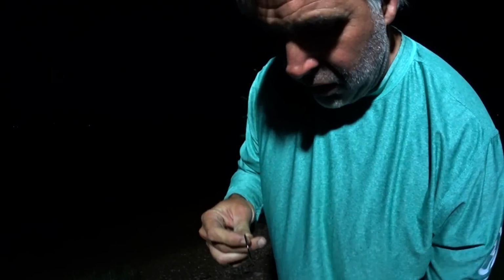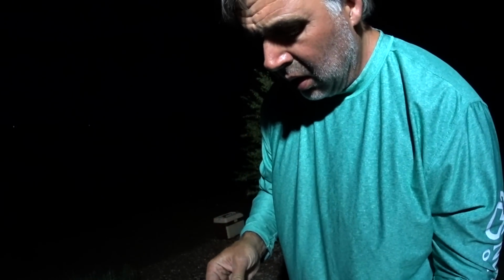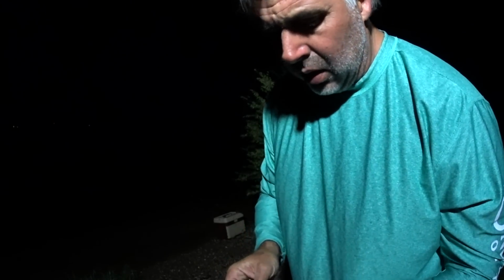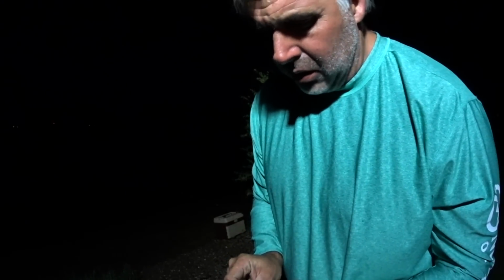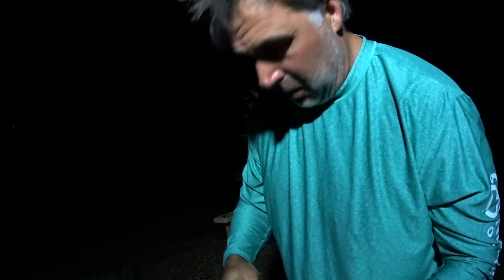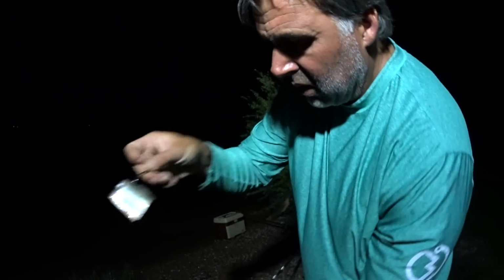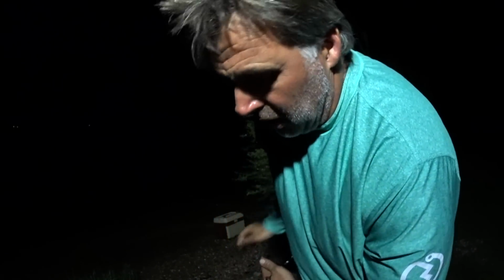This rod here I'm using is a $229 Pin Carnage 2 extra heavy, rated up to 12 ounces. I like this rod. It was very expensive. I do like it. Last video I got a real nice striper on it.